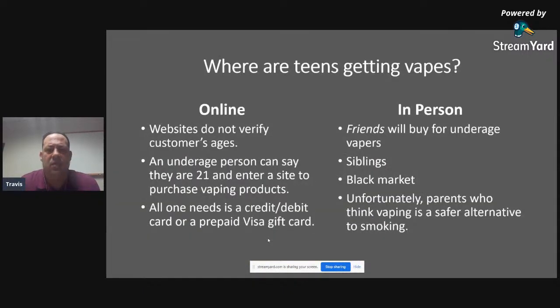Where are teens getting their vapes? Well, most of us think, oh, well, they must be getting it in person. But believe it or not, there are two places that we find. One is online, where websites do not verify customers' ages. An underage person can say they are 21 and enter a site to purchase vaping products. And all you need is a credit card or debit card or a prepaid Visa gift card.